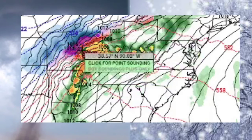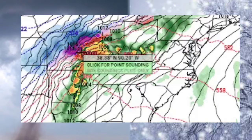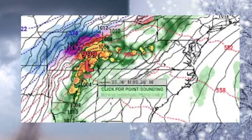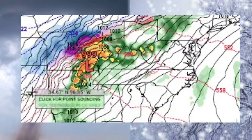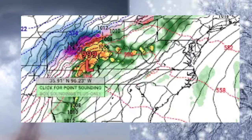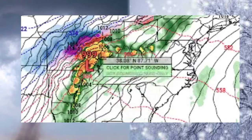Now, of course, we have to remember hail will definitely be possible with these severe storms, and believe it or not, how this initial round of thunderstorms impacts the atmosphere will actually determine how great of a threat for severe storms will occur this afternoon. So it is a little tricky predicting how much severe weather we're actually going to see today.